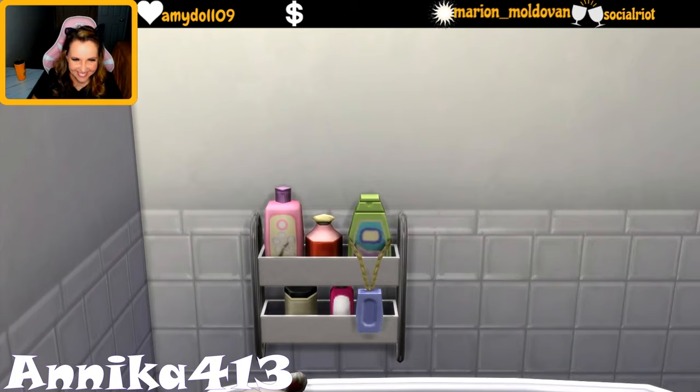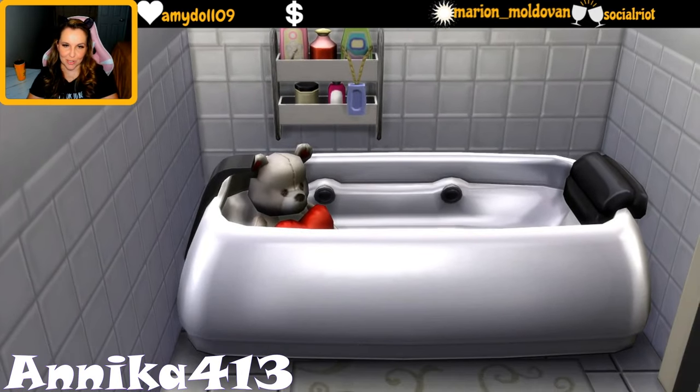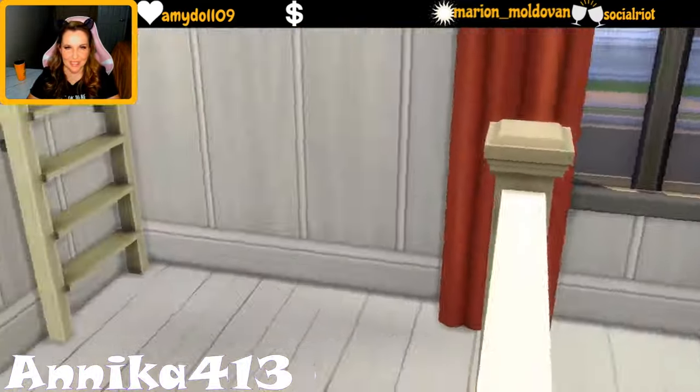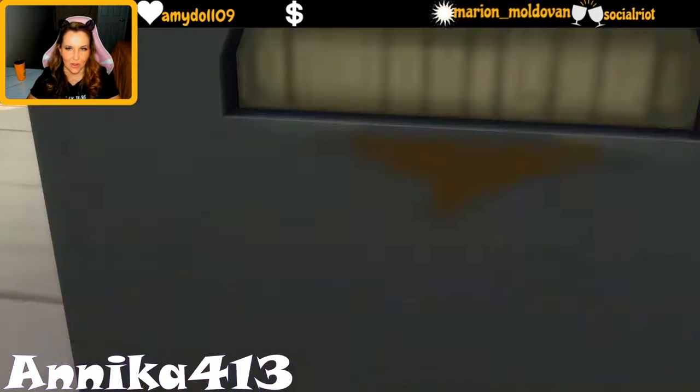That's so funny. I said that. Literally, the bathtub is gonna be such a cute place to put the bears, and then poof, like two in a row have been in the bathtub. That is fantastic. Let's go on up.